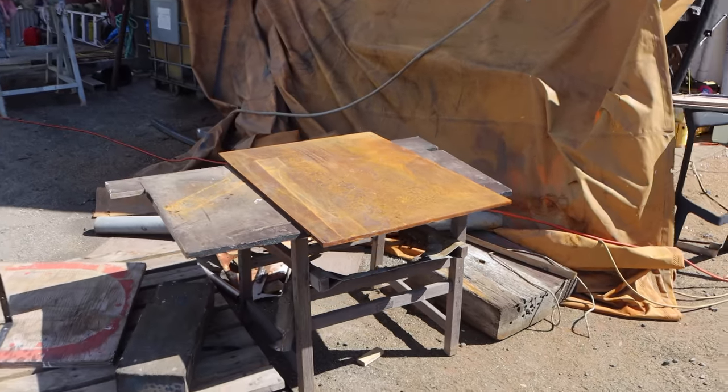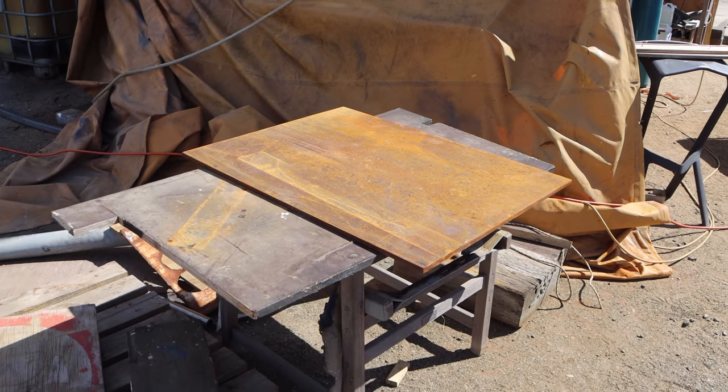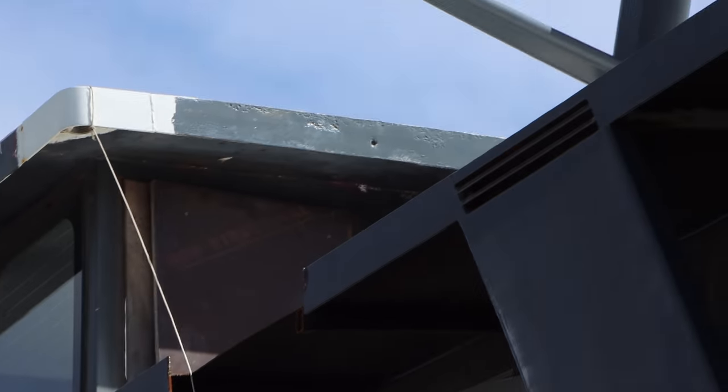There's a bit of our 12 mil plate that we've got left, so we're going to go through and mark this up for our doublers. Doublers are going to be for the winches, which are getting mounted up on the back corner of the wheelhouse roof. Right up in there.